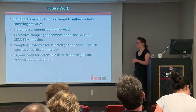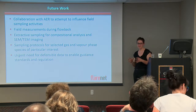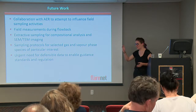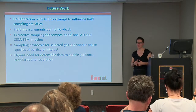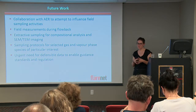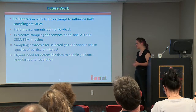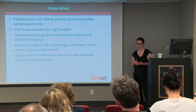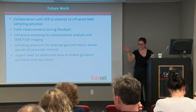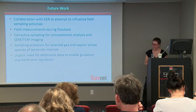We'd also like to do some extractive sampling for certain species or particulates that we can't really do in-house. So that's another whole ballgame of sampling protocols and making sure that we're designing our experiments and our protocols in a defensible way so that we can provide the science for this science-based regulation. And as Dr. Johnson said, it's really important for us to do this properly and have defensible data so we can really make a dent on the needle of flaring and maybe what we're actually producing.